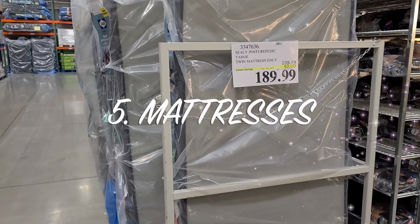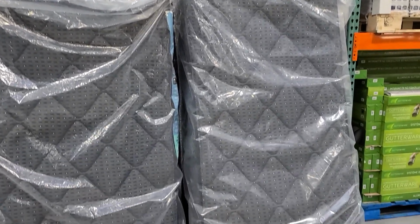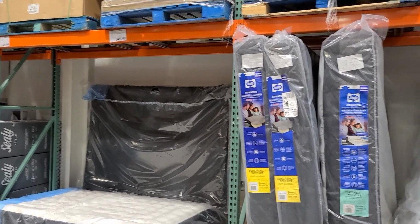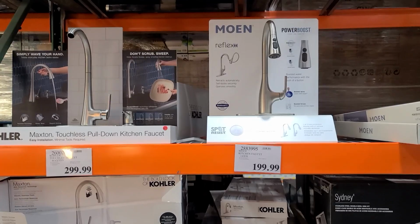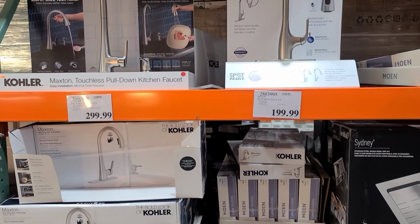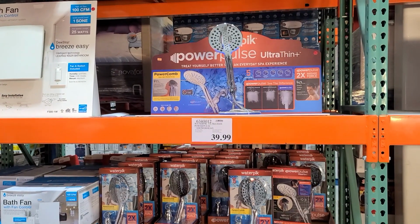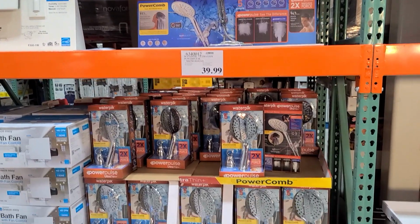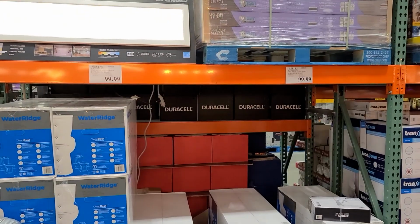Now moving on to the last and final thing that you should always buy at Costco, and that's a mattress, you guys. Mattresses can be so expensive. They can also be so overwhelming to choose the right one, but at Costco, they always have good options for you to choose from for a reasonable price, and these things as well, my husband and I have purchased, and we absolutely love them. We love getting these things from Costco.